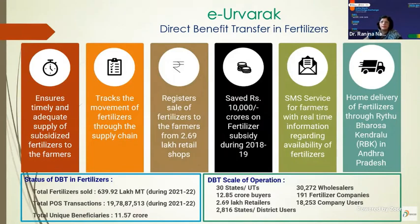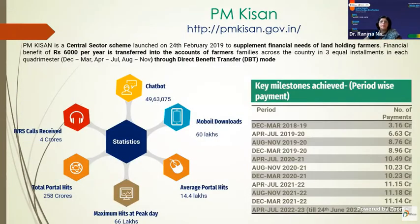These are different verticals of this system, where SMS services are provided to the farmers, and the portal also provides a farmer corner where they can contact dealers to know which fertilizer is available and at what price. This tells something about the volume: 639 lakh metric tons total fertilizer in 21-22, and these many POS transactions, all this is available on the portal. 30,000 wholesalers, 191 fertilizer companies, 2.69 lakh retailers, like that.